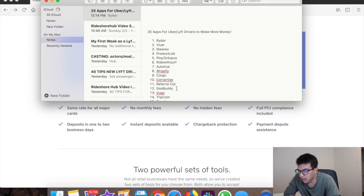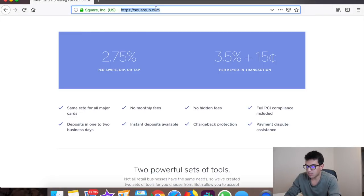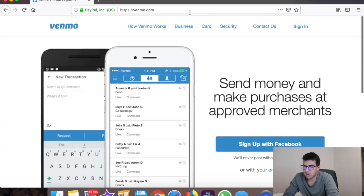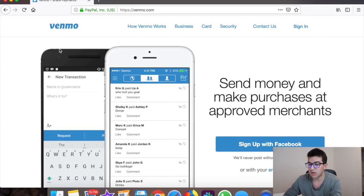All right, the next one is Venmo. Venmo is the same thing, except I don't think you technically need to pay taxes on this because this is more like a gift, I think. It's completely free. I use it a lot. I use it when I go out to eat with friends, and for my bills because I do have roommates, so I just charge them on Venmo.